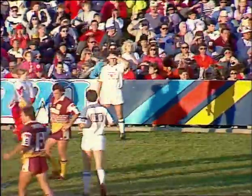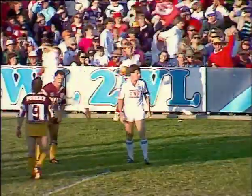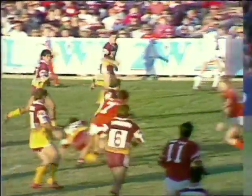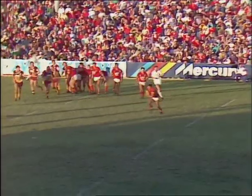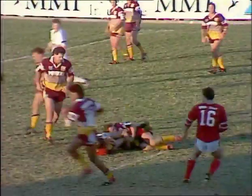Well, pressure's telling now on Brisbane. The crowd is really lifting Illawarra, and the pressure bearing heavily on the Broncos. Here's the interchange trying to be brought about. Kelvin Giles yelling. There's the pass here from Kevin Walters, searching for Michael Hancock, 2 metres behind him. So the scrum goes down. Delaney getting it across to Simon. He works across field, back inside to Rodwell.